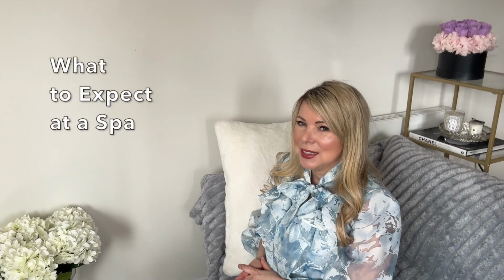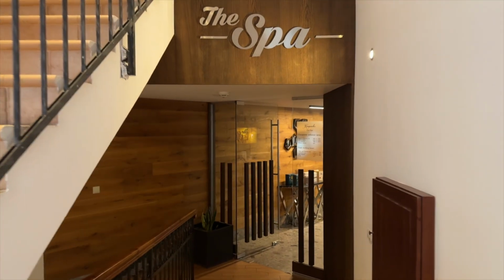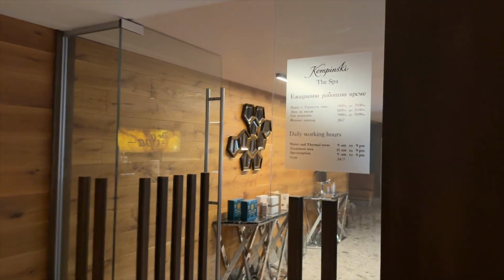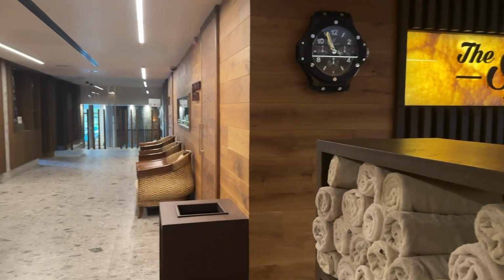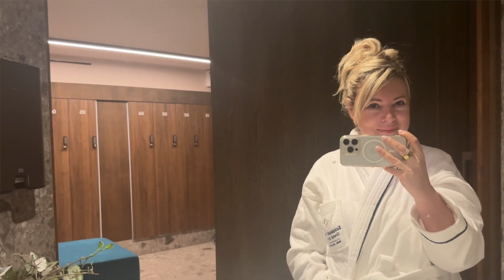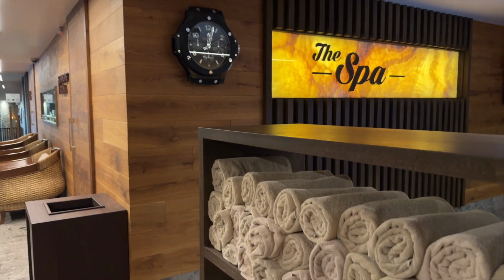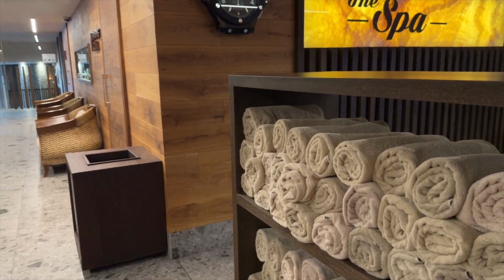What to expect at a spa? When you arrive, you will check in at the spa reception. If you have booked treatments ahead of time, which I highly recommend, they will confirm your appointment and direct you to the changing area. You will usually receive a robe, slippers and a towel. If you are staying at a hotel, it's even more convenient. You already have a robe in your room, so you just come down wearing it, and at reception you will get a towel, and that's it.